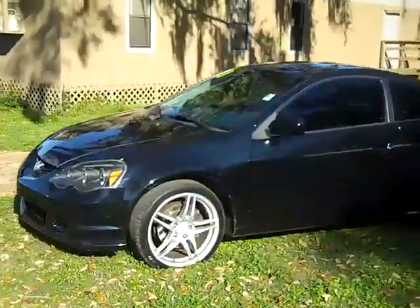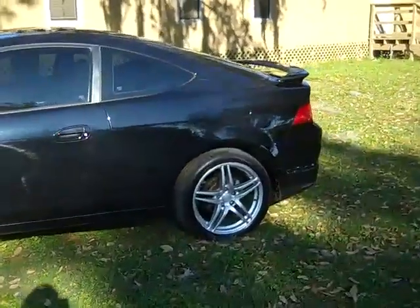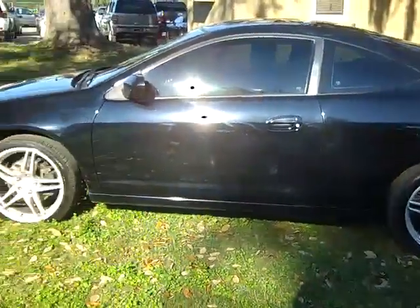Just want to go over some stuff here. You have alloy wheels, tinted windows, a sunroof, and a spoiler. Let's take a look inside.